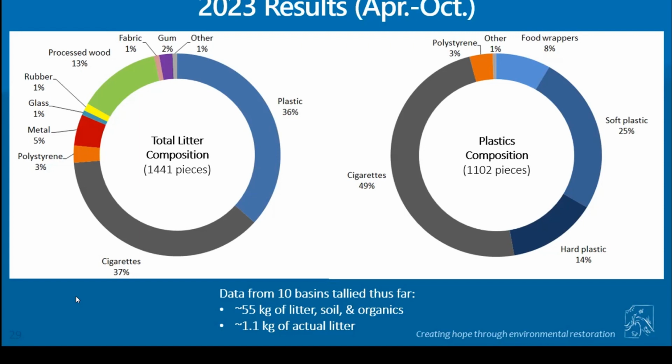But the garbage that we did collect, again, dominated by cigarettes: 37% of the total litter composition this year, just this year, it's not counting last year's data. Just this year, 37% of the garbage is cigarette butts. And that's 37% of 1,441 pieces of garbage.